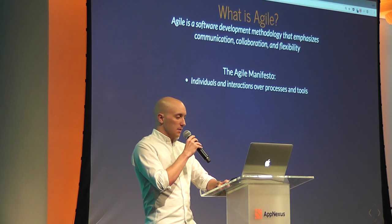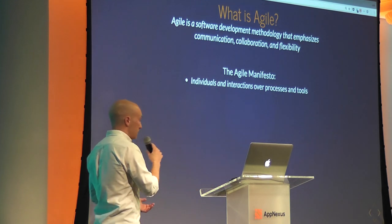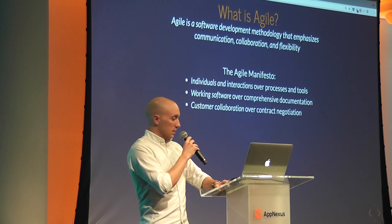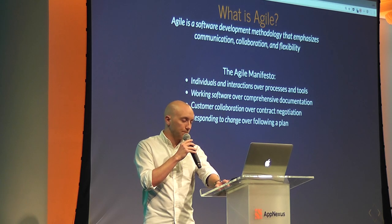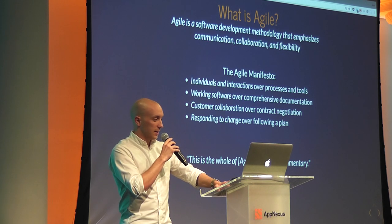The Agile Manifesto, I think, is pretty beautiful in its simplicity. If you haven't read it, I think it's great. And if you have read it, I think it's always worth reviewing. Basically it says: individual interactions over processes and tools, working software over documentation, collaboration over contract negotiation, responding to change over following a plan. That's really it. To paraphrase the Rabbi Hillel, this is the whole of Agile and the rest is commentary.